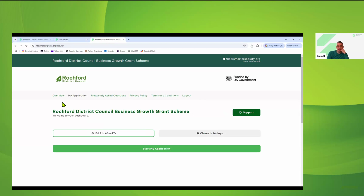So once you've set your account up, you can then go into your account, and you will be faced with some details here. The first thing is the timer for the grant application window, and that shows you exactly how long you have to put your grant application in, and you can plan that out. It's really important to be thinking about how you're going to apply to this, and making sure that you have set within your calendar a reminder to give you time to put that application in.